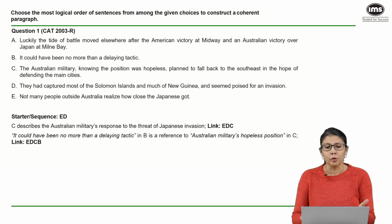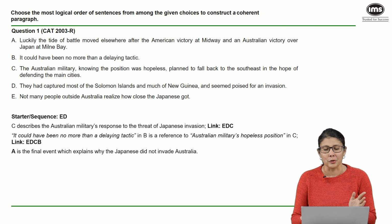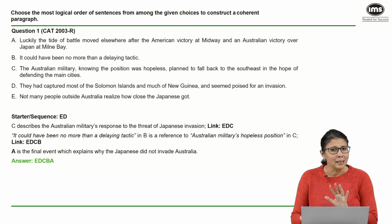Now all we need to do is to figure out what to do with A. Now A is the conclusion of the story. It's the final event that tells us why the Japanese did not actually invade Australia and capture it. Luckily, the tide of battle moved elsewhere. So now we have our entire sequence, which of course is EDCBA. This is a pretty easy Parajumble. And if you look at the sequence of events and you're even half logical about it, you should be able to get this one even without any options.